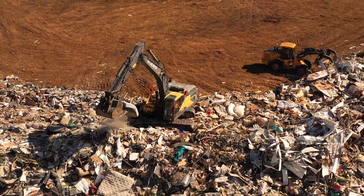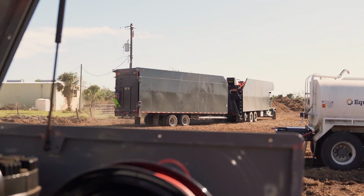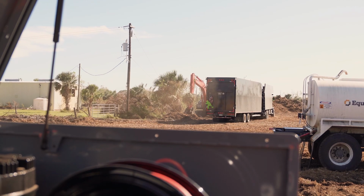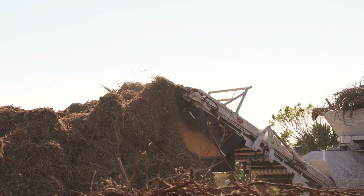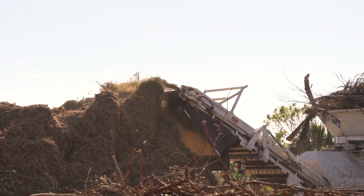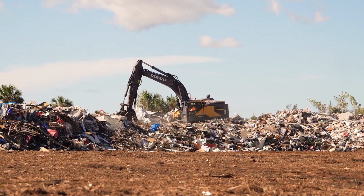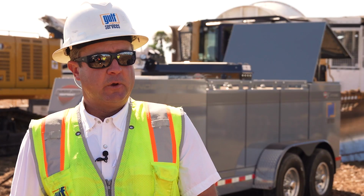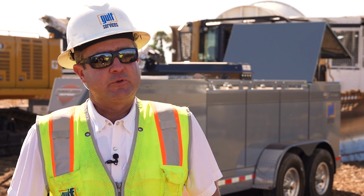We are here today on a debris management site where the material is brought in from what's collected from the right-of-way, and the vegetative material is reduced through grinding, and the construction and demolition debris is reduced through compaction. And so ultimately, that material will go to a landfill for final disposal.